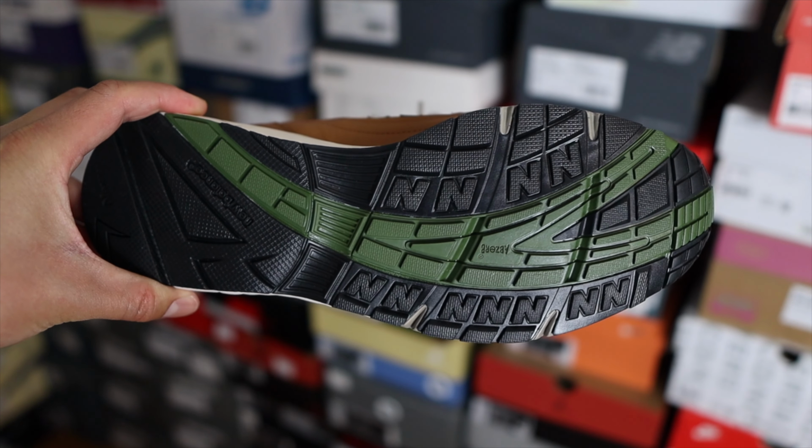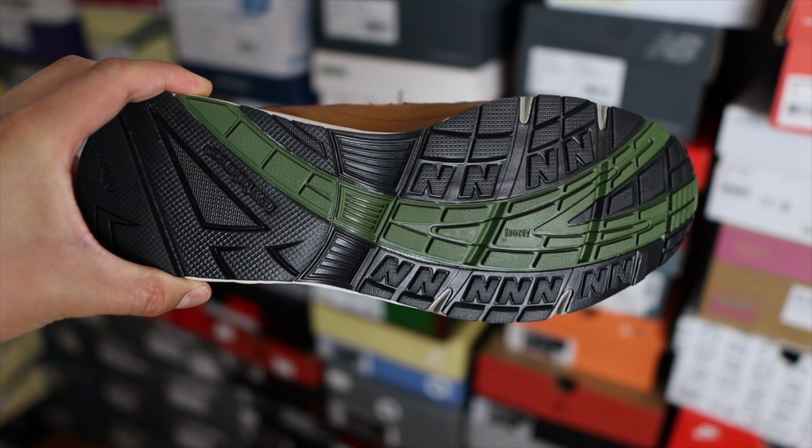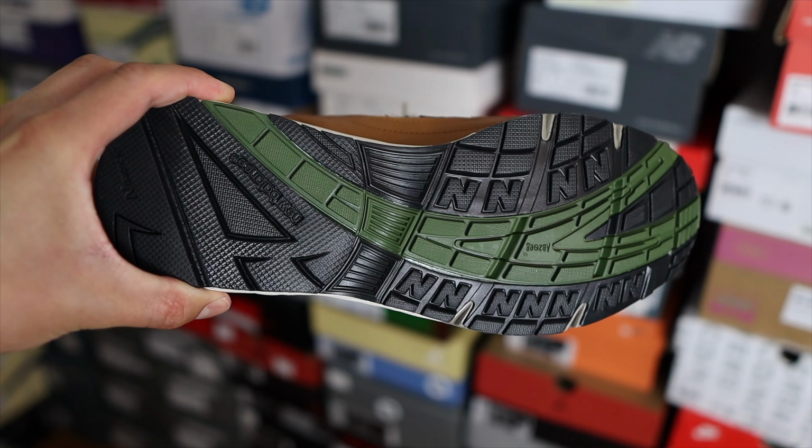All the way to the outsole of the shoe, here you're gonna find a rubber outsole. You have that classic 991 design. You do have the green color running down the mid part of the outsole, which is a cool detail. You have Absorb branding all the way to the forefoot of the shoe.